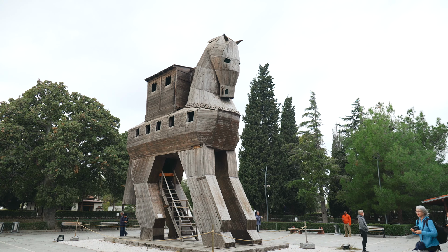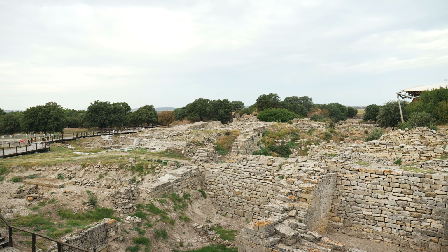Good morning everybody and welcome to the next day in Turkey. Today we are seeing Troy and Ephesus, and right now I am in the ancient city of Troy. Smaller site than Ephesus, but it's still really cool.